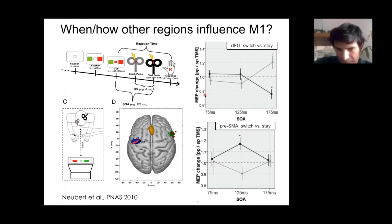And this study applied pulses at 3 time points, and for the 2 conditions of the task, when they were switching the response, the right inferior frontal cortex here in the right hemisphere was showing more activity connected to the motor area. In other words, it was inducing a larger excitability change when subjects had to switch the response. However, when the subjects had to stay, not produce any new action, and just continue with the same movement, the pre-SMA was showing a larger effect on the excitability of the motor area. And this was coming quite earlier than the switch action. So these 2 areas in this study show elegantly how they can manipulate the motor output by switching or staying at a specific time point. It's been a while for this study, more than 10 years, but it's been very influential in the field.